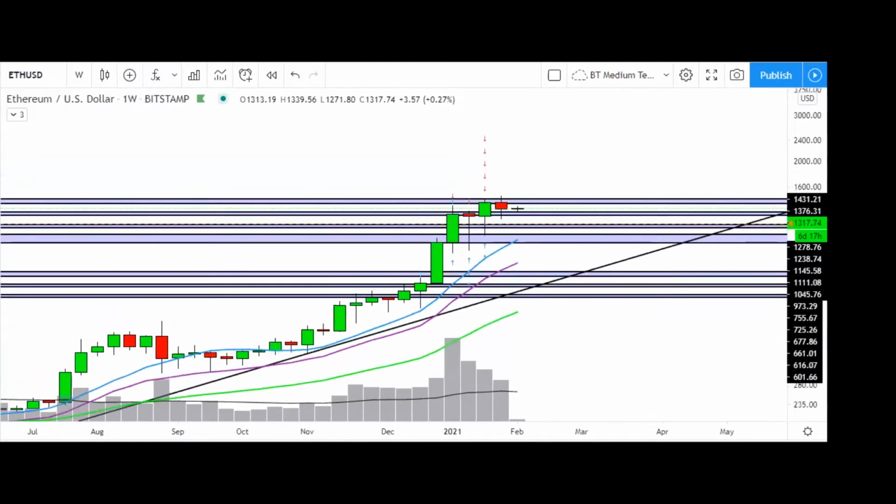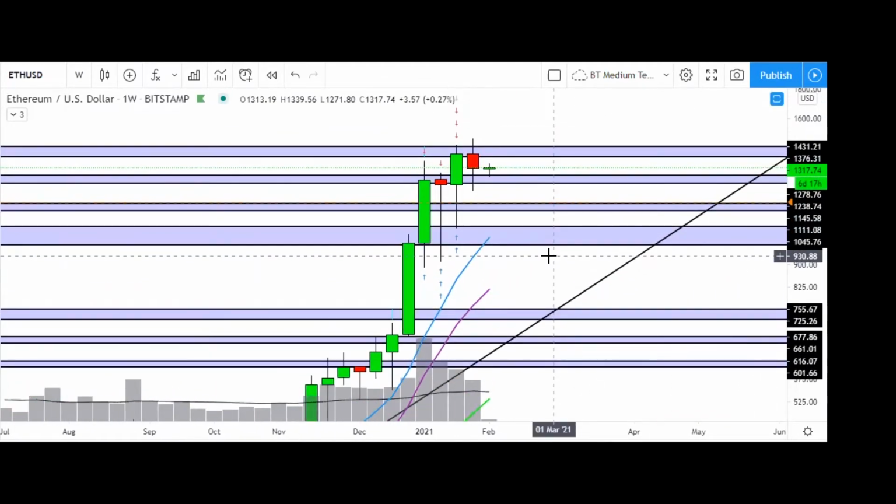Based on the fact that on the monthly candle closes, we're closing on new all-time highs. That's extremely bullish. Same with Bitcoin, new all-time highs on the monthly. But that doesn't mean we're just going to skyrocket to the moon from this point. So we're going to be looking for opportunities to buy lower.